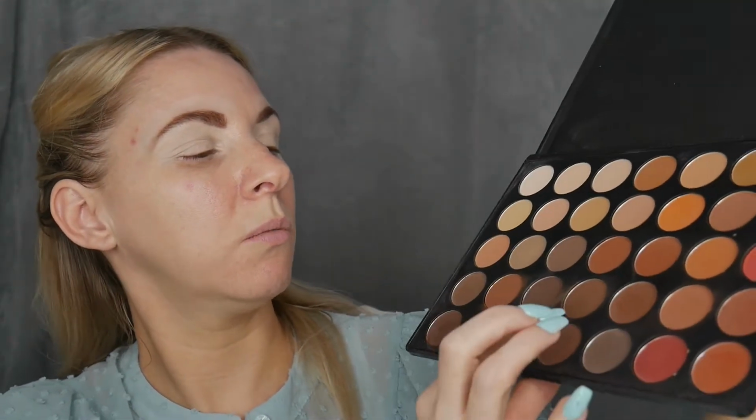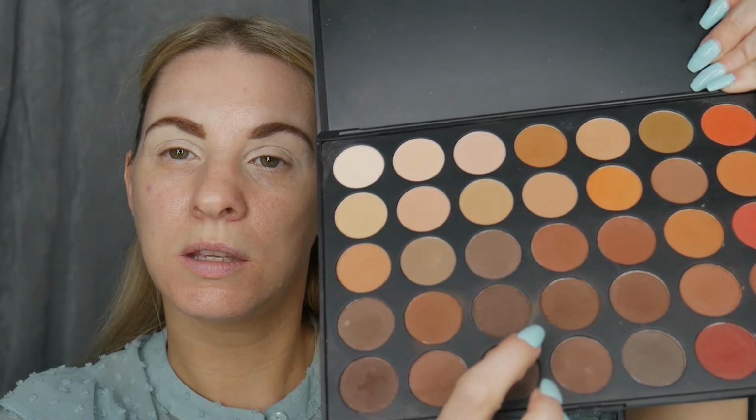So I think I'm going to go in with this brown shade here at first, to build up my deep colour. Swirl my brush around in there, tap it off a little bit, and then I'm just going to tap that through a little bit more. So I'm going to blend that later. Just give it a little washer side to side.